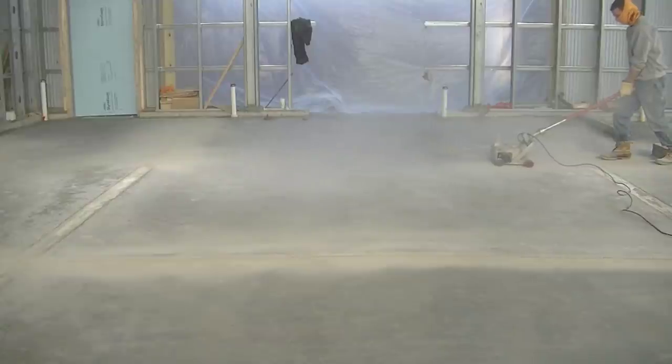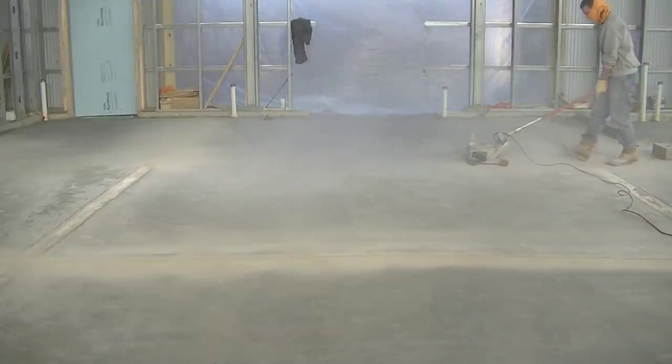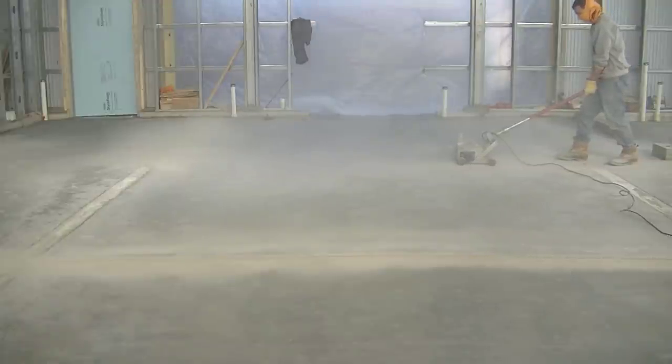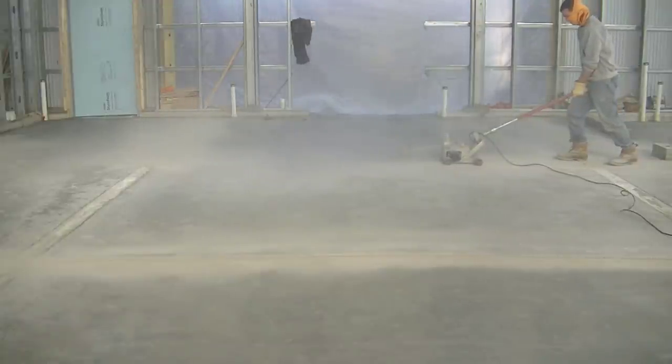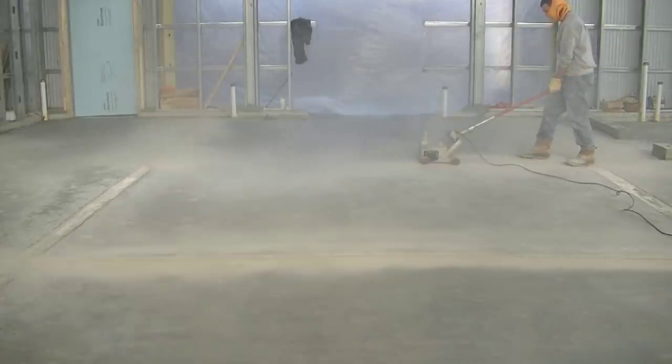I've got my little soft cut saw here. This is one I've had for years. This is an electric one. Now I have a gas powered one too, that's a little bit bigger, but the guys had that on a different job today, so I just brought back the electric one. It worked pretty good, had my mask on, and that was it.